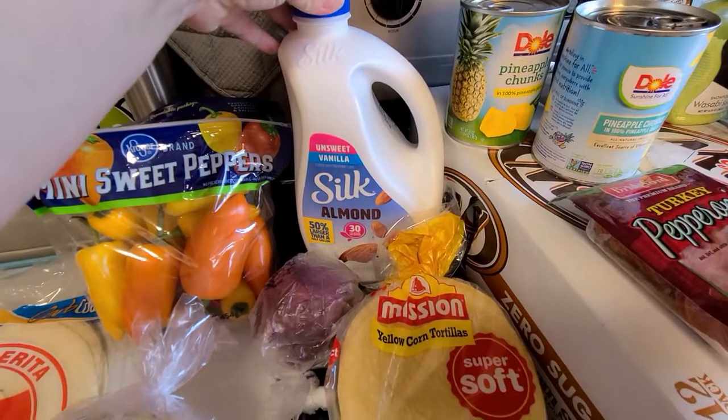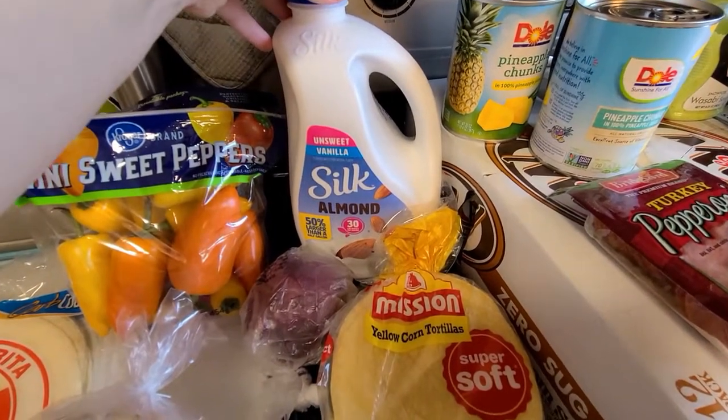I wanted cashew milk, but I can't find it. So I ultimately just picked up some almond milk.